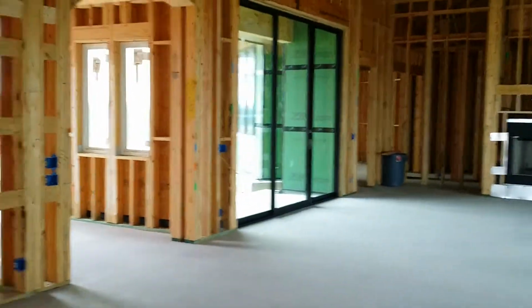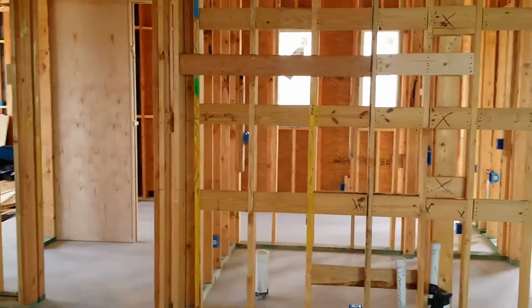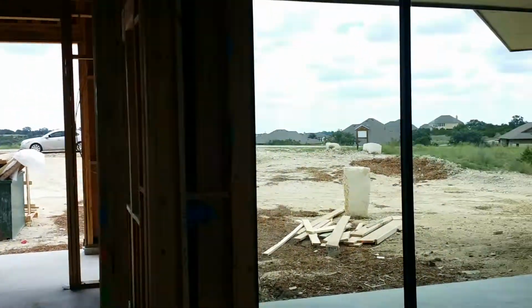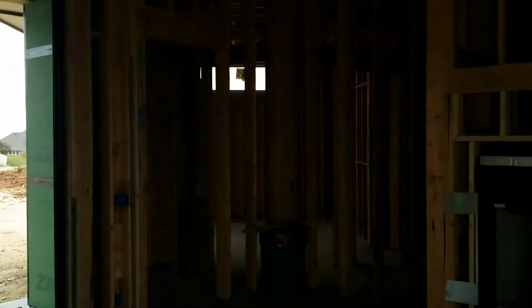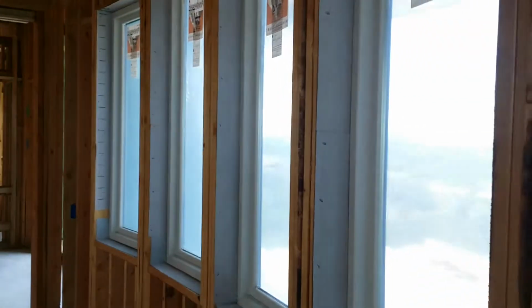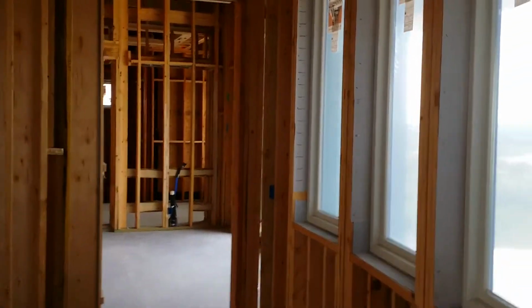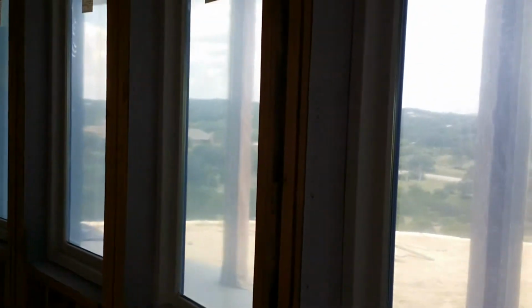This is our garage. Tim's den through that pocket door, front entry. We have a guest bedroom in front there. This is our curve wall. I like this curve. You can save a lot of money by doing a fixed window here rather than an opening window. We learned that.